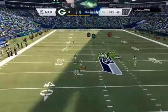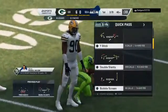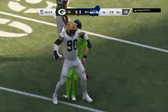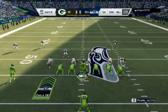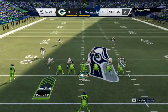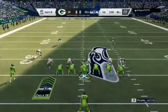Here's Wilson, dancing to his left. And he's going to have to eat this one as down he goes. Montravius Adams. It'll go as a loss of about 8 as he gets in there to drop him. Got to imagine the pass rush will be equally intense here on 2nd down following the sack. It's 2nd and 18.